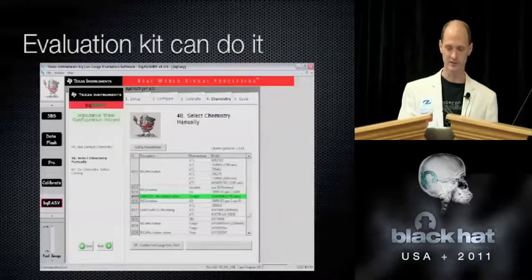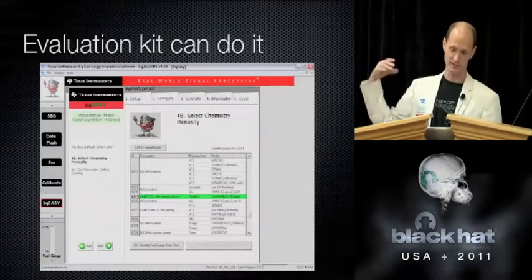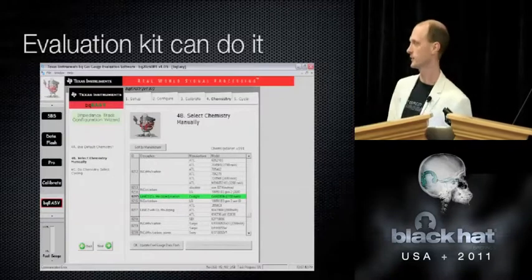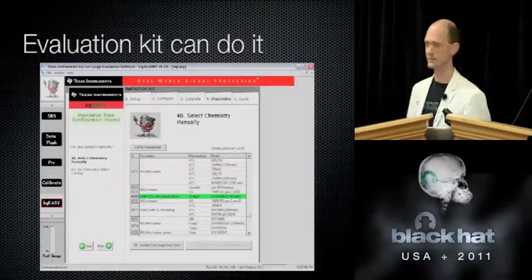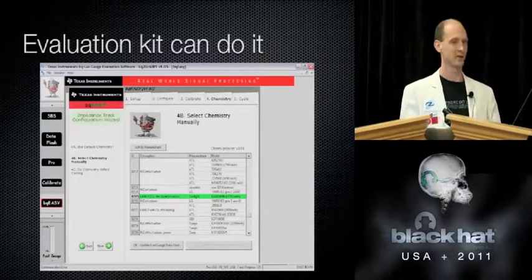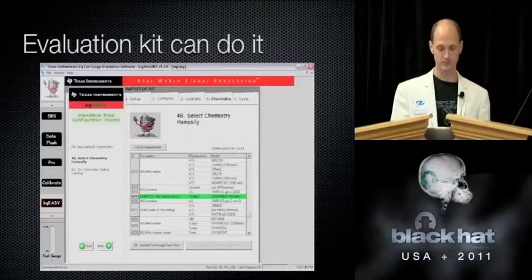This is sort of a sneak peek at something I haven't actually talked about yet, but there's this evaluation kit that I'm going to talk about in a minute. But the evaluation kit can actually change the battery chemistry. And so you can watch and see exactly how the battery chemistry is changed, and then you can figure out what parts are important. You don't necessarily know what they mean, but you know at least which parts have to do with the chemistry.